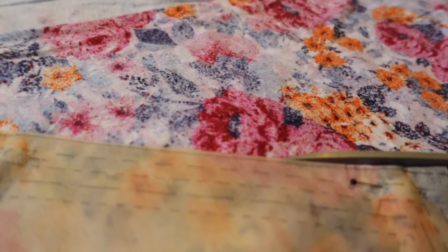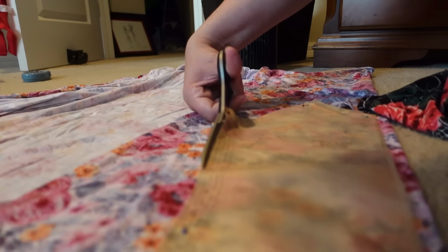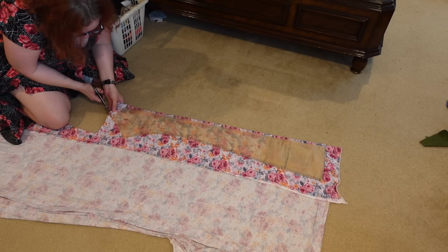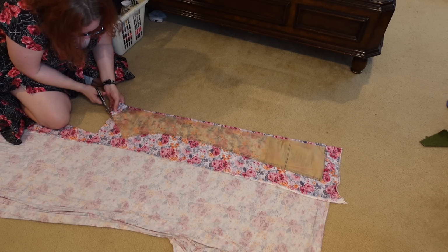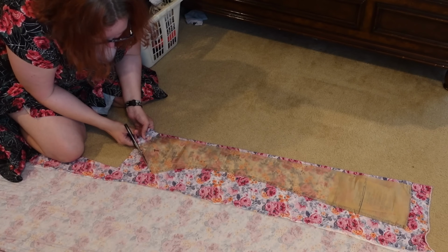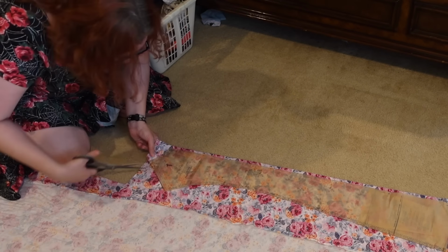One of these days I'm going to get knee pads when I cut these out. Today was not that day. Oh no. Knits are wiggly. Yeah, that's not supposed to look like that. Oh well, gotta cut out the second one now. Ain't no stopping me now. I gotta get this dress done.